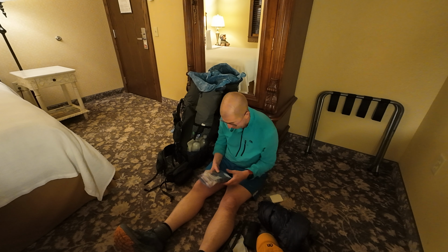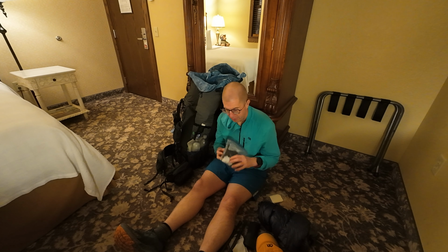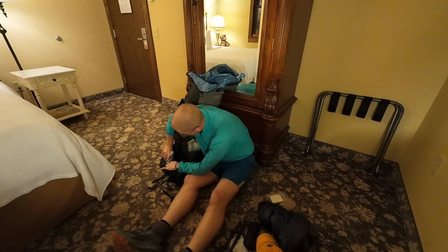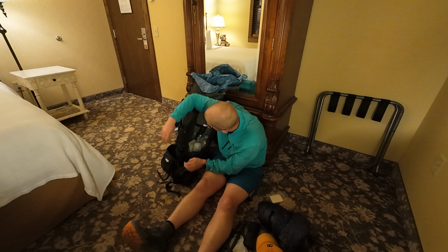It's just a Ziploc bag with a bunch of my money and whatnot in it. I have some ND filters for my camera, an extra camera battery and some extra SD cards. So that's what I like to keep over here in this right pocket of my pack. So right hip pocket, left hip pocket.